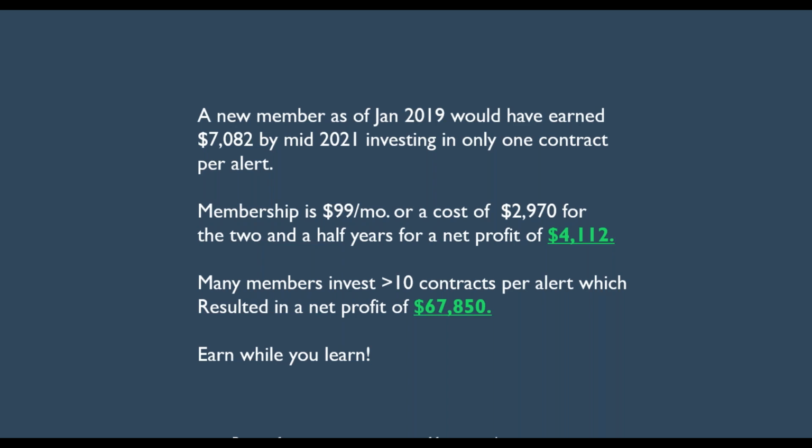You saw that equity curve. Well, what does that mean? It means that a new member as of January 2019 would have earned $7,082 by mid-2021, investing in only one contract per alert.